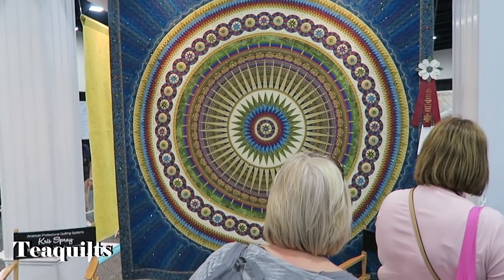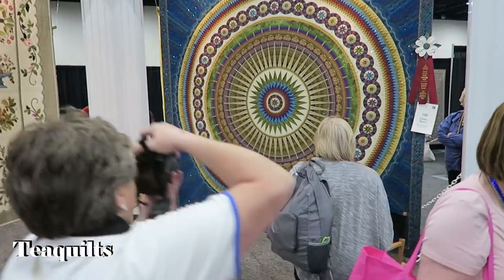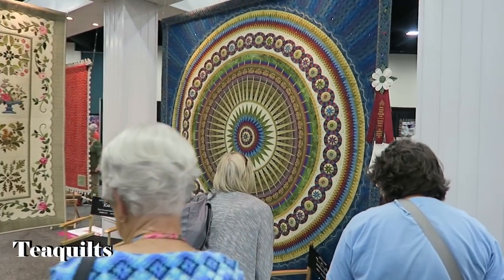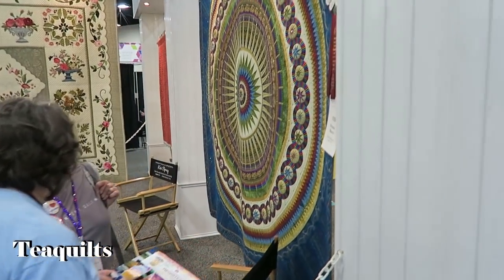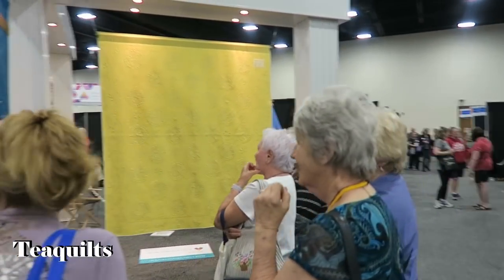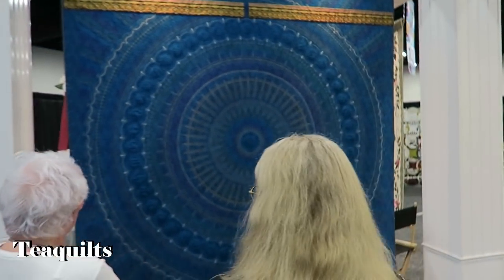This one we saw also in Houston. It won best of show in Houston show. And I did a real in-depth recording of that and even talked with the maker. So if you want to look at that, go to the Houston show that I uploaded in November or December of 2018. And that's the back of it.